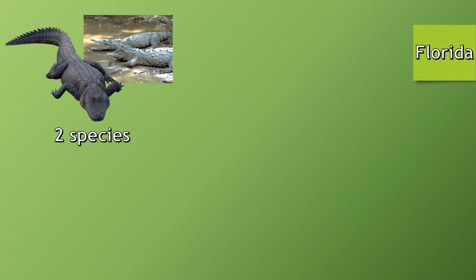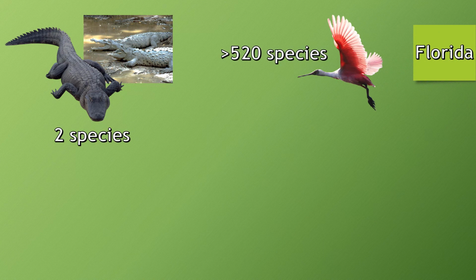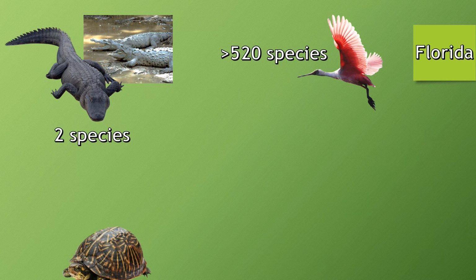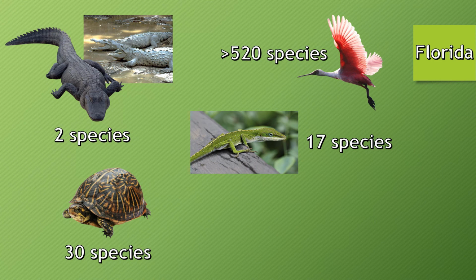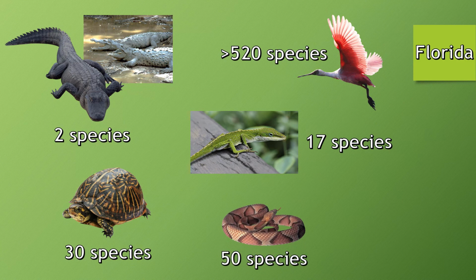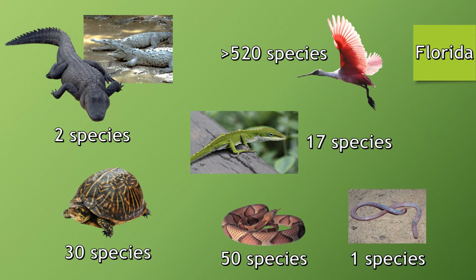Florida's got a lot of nice warm habitats that reptiles like, and we're lucky to have a pretty good diversity of reptiles living in our state. We have one alligator and one crocodile, so a total of 2 crocodilians. We have over 520 species of birds, dinosaurs. We have almost 30 native turtle species and a few exotics. About 17 native lizard species. We have many exotic lizards from other parts of the world that have come to Florida to make their home. We have 50 species of snakes, of which only 6 are venomous. We have 1 amphisbaenian, the Florida worm lizard.